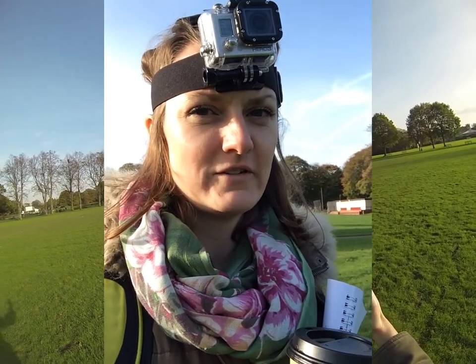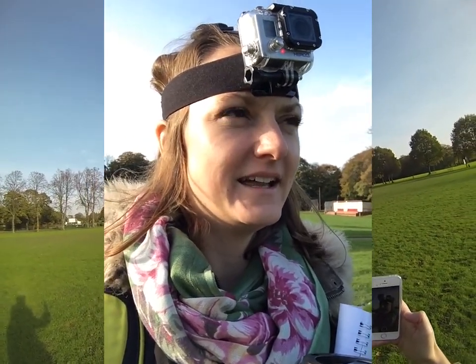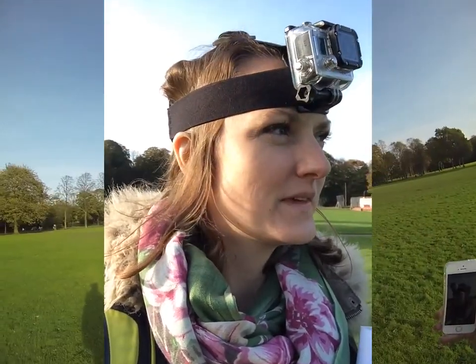So there we have it, a very short circuit of part of Birkenhead Park, thanks to Sir Joseph Paxton for designing it, and thanks to me for having some time in my work day for a change to actually explore it. I better go and get back on with it now.